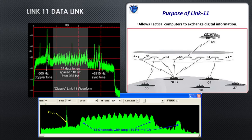So you have a pilot frequency, and that's used for Doppler, because the Link 11 is going to be on helicopters, it's going to be on airplanes. A lot of things that are moving around are going to cause Doppler to shift these communication channels up and down the frequency. So we have a pilot frequency there on the left that's very loud, and whatever Doppler we see on that pilot frequency, we just add to or subtract from the 14 other channels that are in 110 hertz steps. And so you can have 14 plus one communication channels at any one time with Link 11.